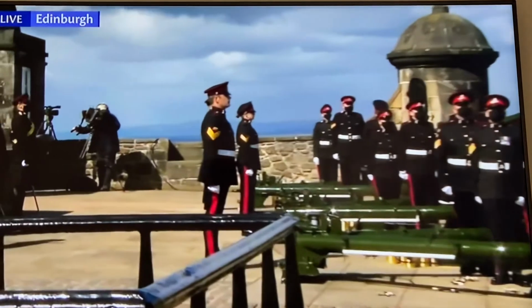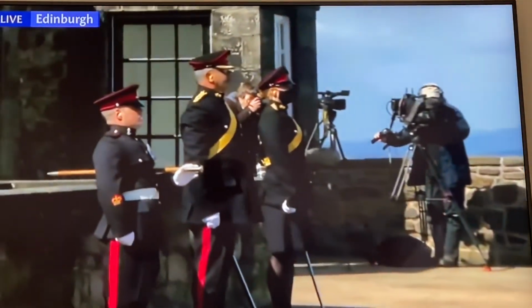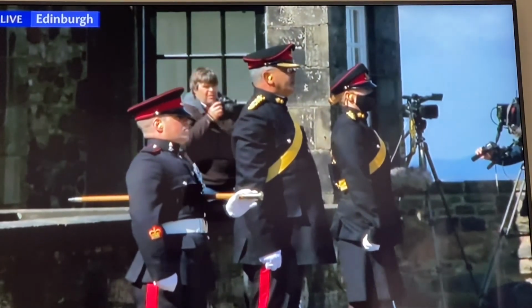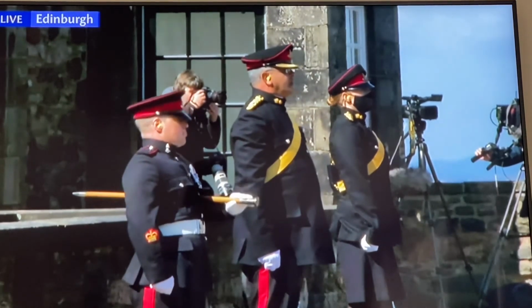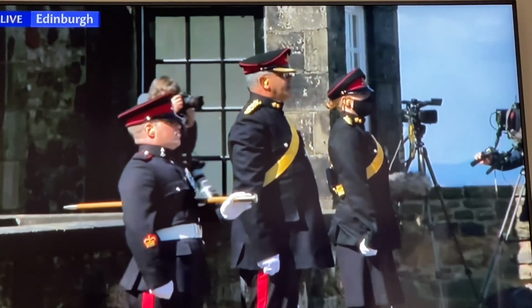He's holding the cane under his arm. He's the time counter today, making sure that each of the 41 guns are fired on the minute, every minute. He was awarded the Military Cross for his services in Afghanistan, fighting off the enemy. He bravely crossed the bridge to hold off the enemy and save the lives of his fellow soldiers.